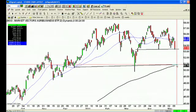Well, rightly so. If they got out yesterday, that's good, because then they'll be able to buy back at another price, and that could be down here at this 50.70. Right. All right, let's go to banks.